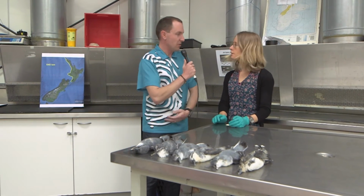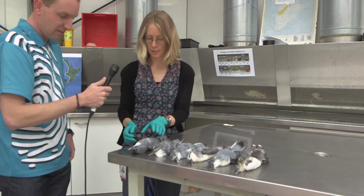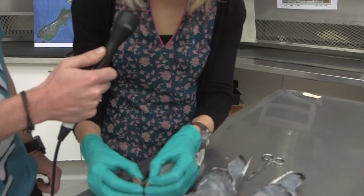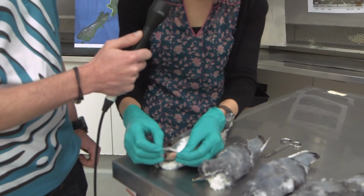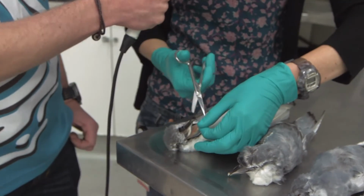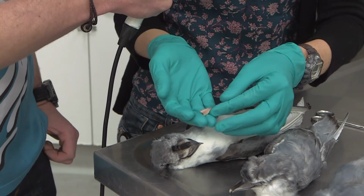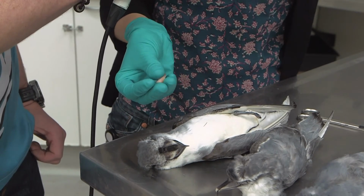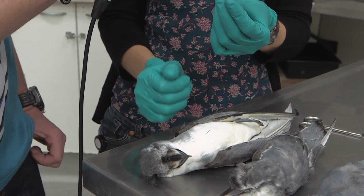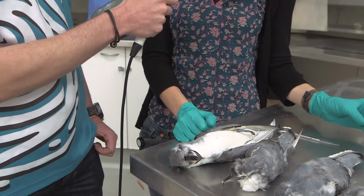Okay, so maybe you can show us exactly how we take a tongue from a prion. Okay, sure. If we come over here, we select one of our birds, so broadbill. If we just open up the beak, you can see that huge tongue in there. We basically just take a pair of scissors and chop it off, like so. It's as easy as that, and that's our nice piece of tissue that we can then put in a tube, and it's all ready to take up to the DNA lab, where we do the processing of the DNA from the sample at Victoria University's genetics lab.